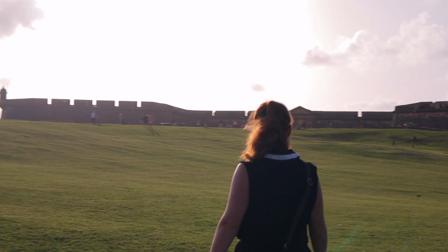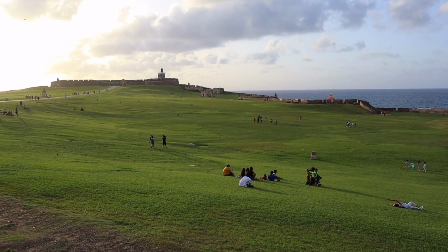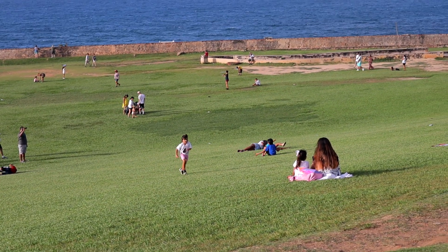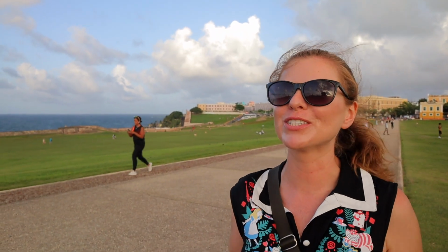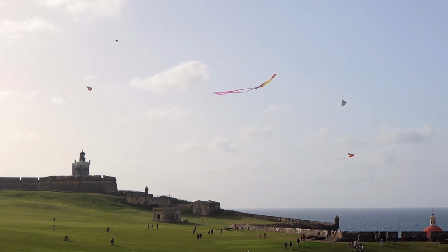So leading up to El Morro is this huge open green space that's just a park area here. It is incredibly windy. I don't know what happens with the water and the land that makes it so windy, but it's just so windy, which makes it perfect for kites. So there's always a ton of people flying kites out here.